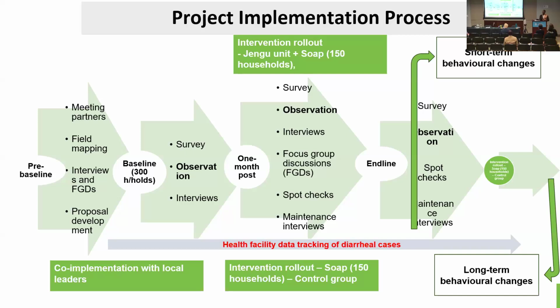This was novel because the whole study was around promoting the handwashing with soap behavior and seeing how much having a fixed facility contributes to that process. We didn't do any behavior change campaigns in this study, so the results will only be speaking to the Jengu facility and the presence of soap in these households. One thing led to the other. From the time we rolled out the study, after 2 months, we wanted to see the quick behavior responses. Then the process took its natural course through the study period until the end time when we had to do the endline.